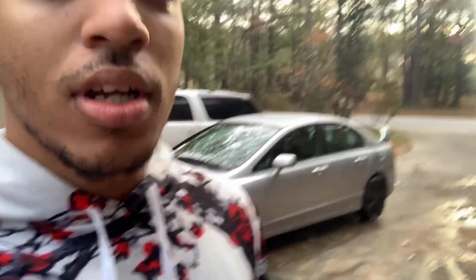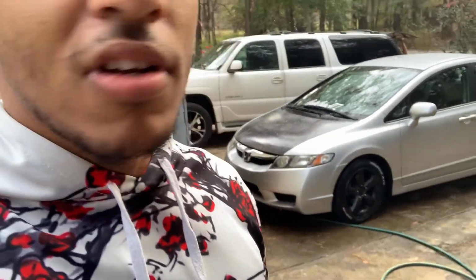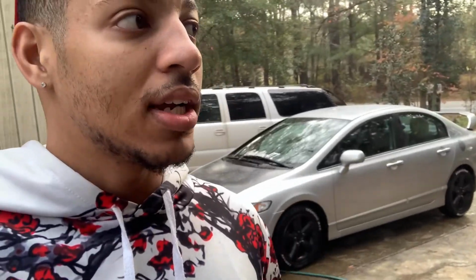So right now, y'all see, we got the Civic in the back, man. I'm just washing it off real quick. Probably finna wrap the door handles in carbon fiber real quick before we go. I got about an hour and a half before we got to get there. I already sprayed it off, finna give it a quick wash, and I guess I'll share some content when we get there, man. For real, let's get it.